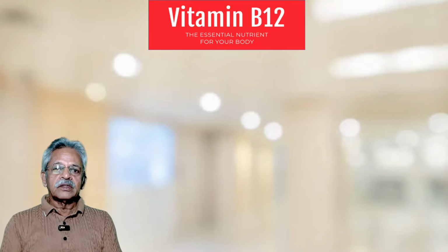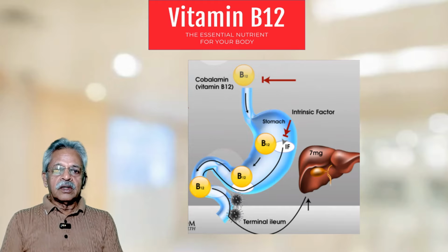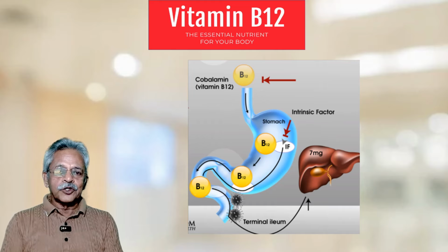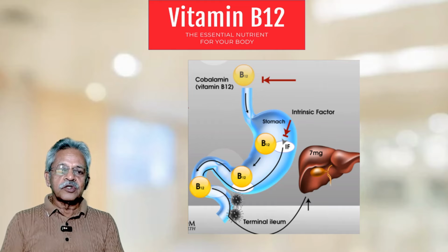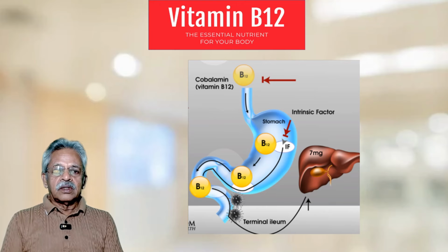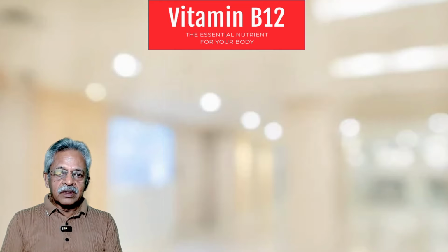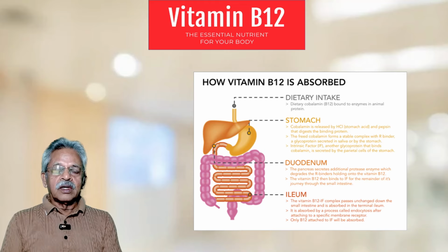The intrinsic factor accompanies this complex and they enter the small intestine. Now the stomach ends and the small intestine starts. At that place, the pancreas, which secretes some enzymes, digests the protein haptocorrin and again the B12 is liberated. Now the B12 becomes a free B12 again. But remember one thing, free B12 cannot survive or travel alone.